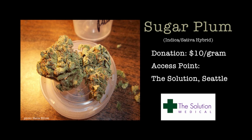Dylan was knowledgeable. He was patient. He showed me all the strains I wanted to see, and that's how I arrived upon the beauty you see here called Sugar Plum. It's an indica sativa hybrid. As I said, everything is $10 a gram at The Solution, and this is a good medication if you need the pain relief of indica, yet you are going to need some of the energy of sativa. So it's not strictly a morning medication, not strictly a nighttime, but it's one of those that you can actually use all day long without getting either couch locked or too hyper.